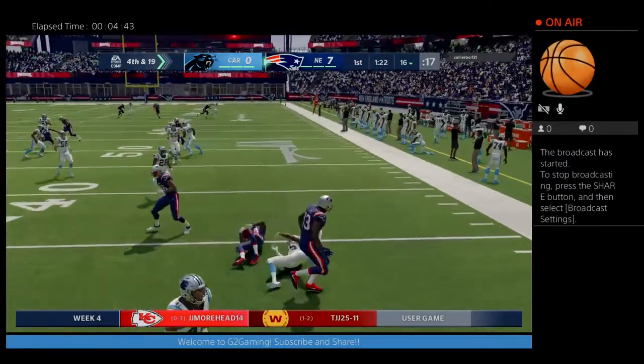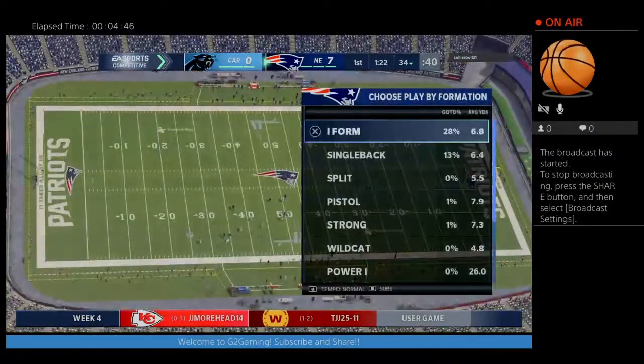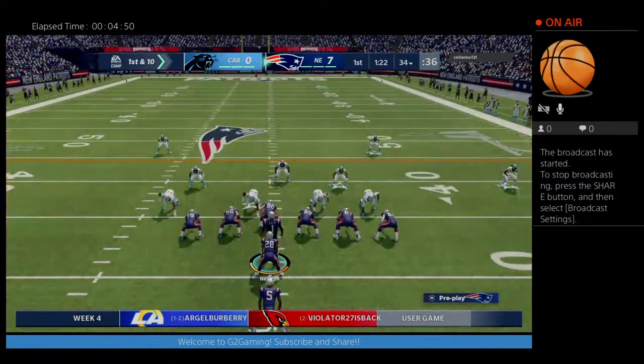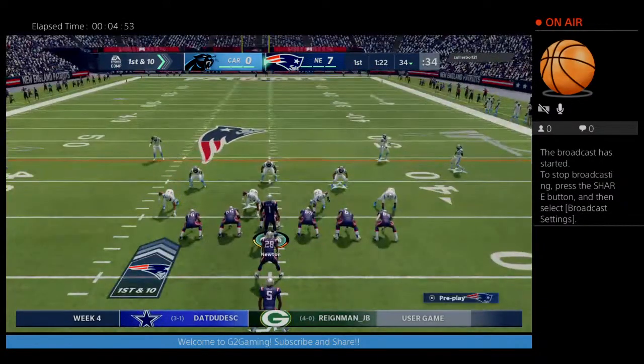Taken from just outside the 30. A good kick, 49 yards, just 3 on the return. And the Patriots take over. They're on the 34-yard line. The Pats at the line, ready to go.